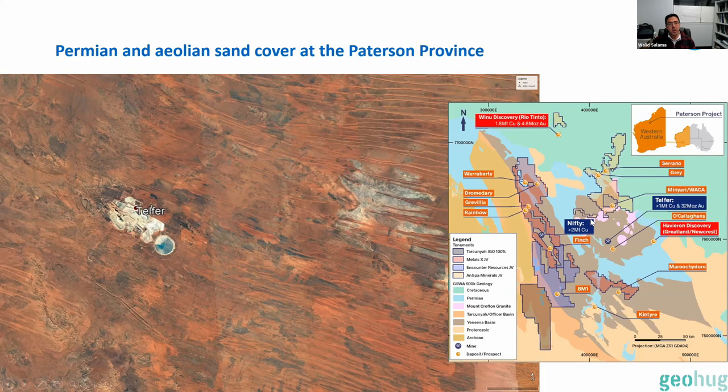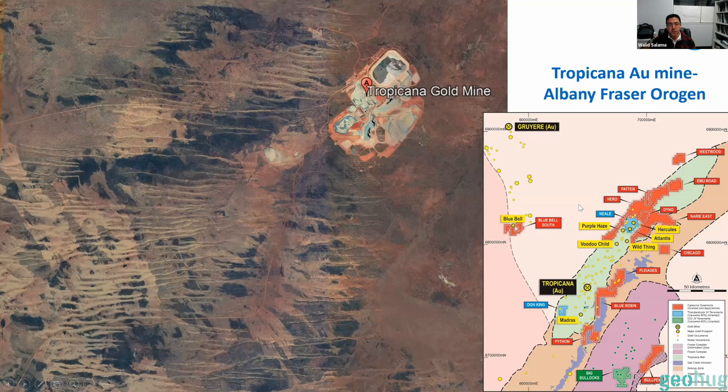Another example we see here is Tropicana down in the Albany Fraser area. You can see also the same landscape, sand dunes, and under this sand dune, plenty of Permian cover. That's mostly in the north and east part where Tropicana is. And Gruyere, along the same line, is also covered, in the eastern part of the Yilgarn Craton, under Permian and aeolian cover. So that gives you an example of the landscape that we are exploring.